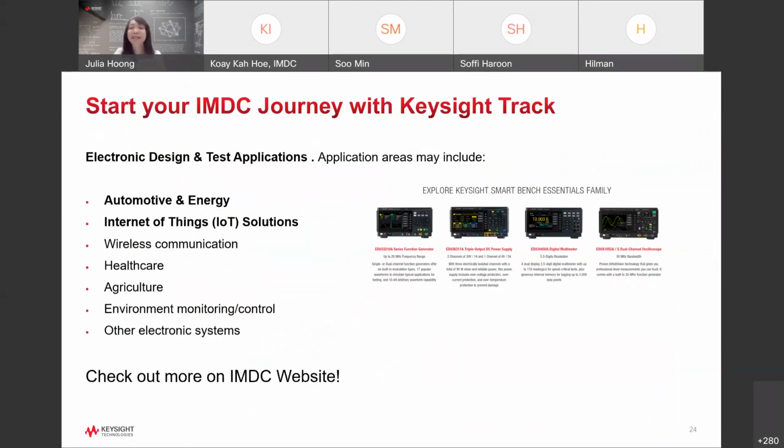Okay, so a little bit of advertisement here. Start your IMDC journey with Keysight Track. So we have many areas. In the past, we have students doing automotive and energy, how to have a self-driving car, autonomous vehicle, how to save energy with solutions. We also had urban farming, IoT solutions. Why we can handle so many different application areas is because everything you do, you need to test. Okay, so these are just a few of the Keysight instruments that you can use to test your hardware, your creation. And I'm sure you'll be guided by your lecturers to think of a project that is well suited to this.